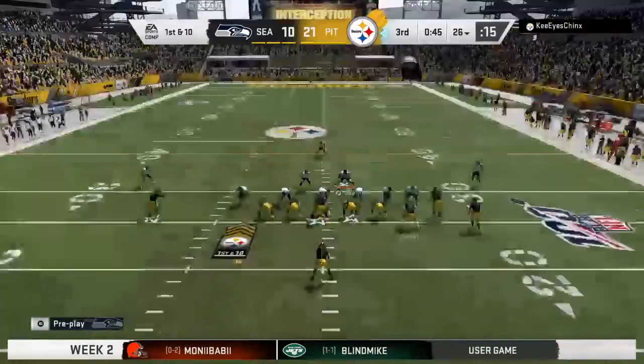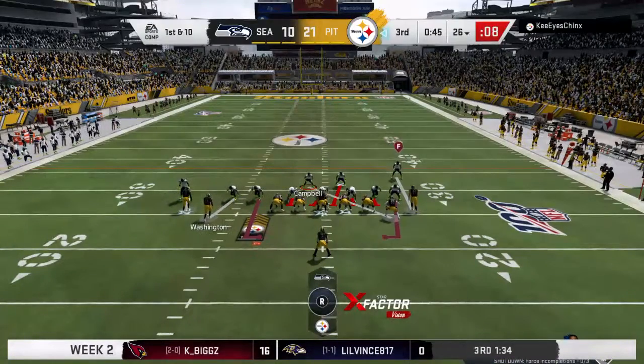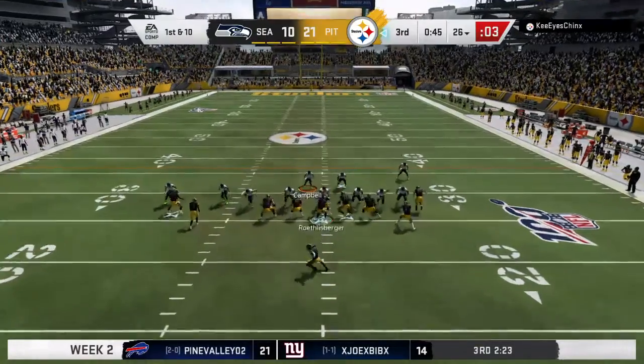Jack 16. Middle. Small. Hey, watch out. Check Mike 54. I can't believe they even let you play.